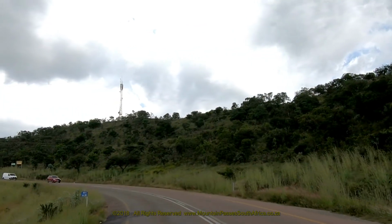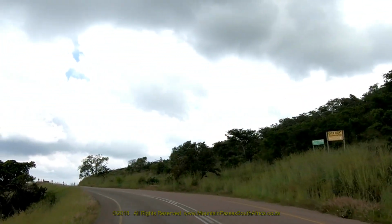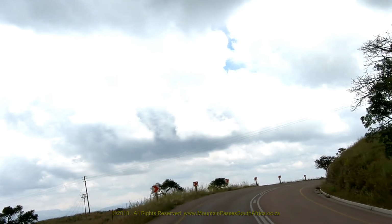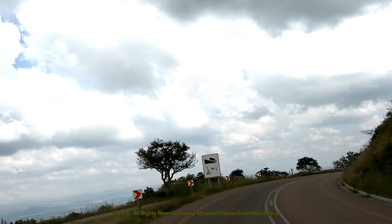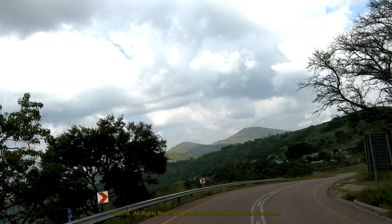At the time of filming in April 2018, the R37 closer to Lydenburg was not in a good shape with a multitude of potholes. When you see approaching vehicles suddenly swerving onto the wrong side of the road, it's more than likely that they're trying to avoid the potholes. Be particularly aware of this if you are trying to overtake, as drivers tend to become over-focused on the potholes and might not be aware of you overtaking them.